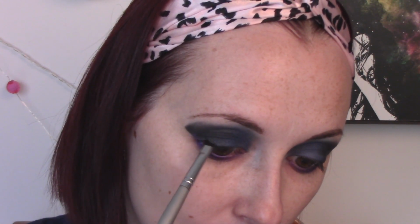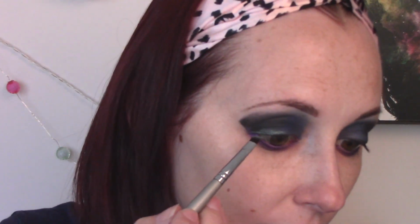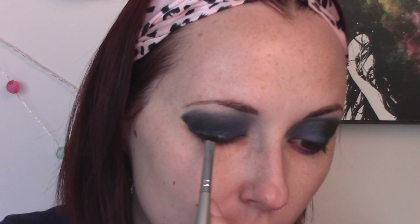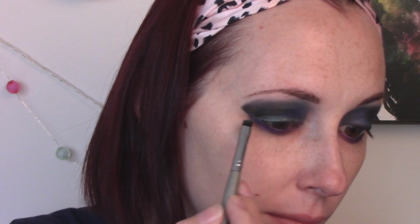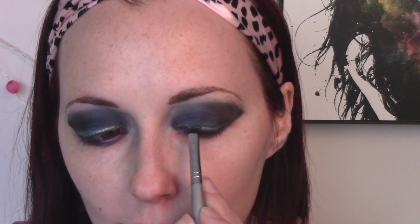And I'm just going to do like a line from corner to corner, basically up here. And I guess it's not going to be like a liner, it'll be thicker than a liner. We'll see how it goes. So it turns out okay, I think. Maybe not as intense as I was expecting, but I'm okay with it. Maybe I should have done my trick where I laid down a line of primer before I put this on, but it's too late now. I'm just going to keep packing it on.